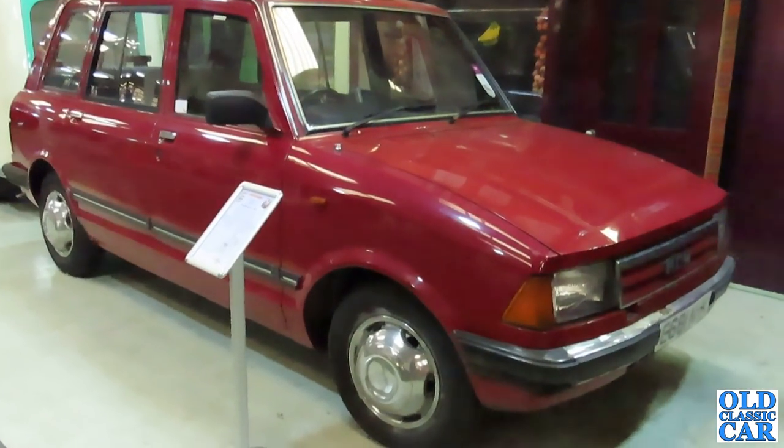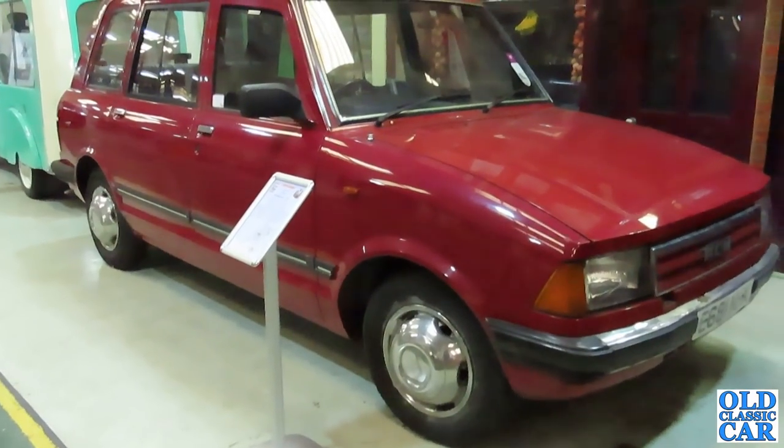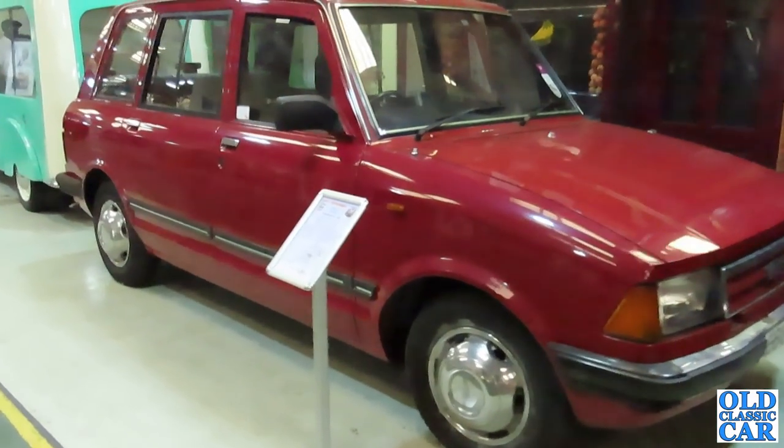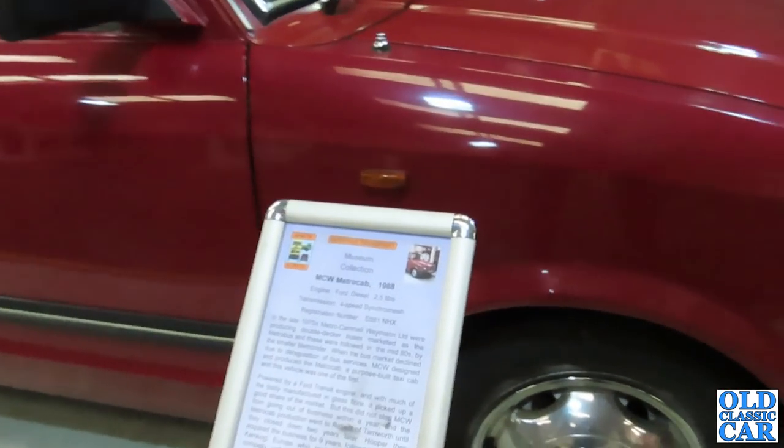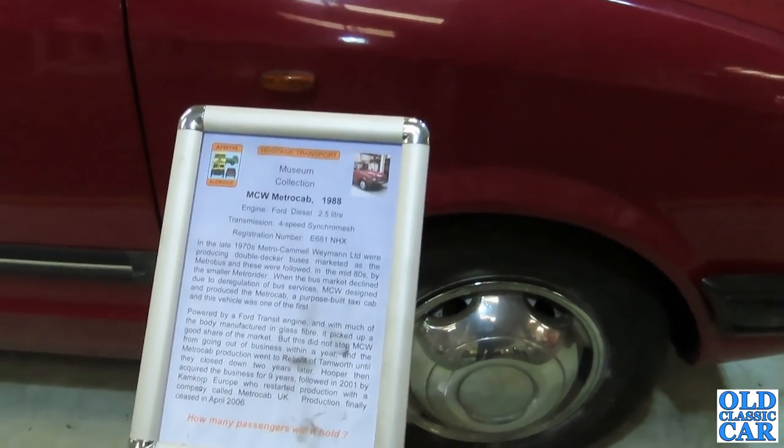So the 1980s, and this is an MCW Metro cab, E registration, so it's like 86, 87, something like that. A quick look at the info board: 1988, 4-speed synchro, Ford diesel, 2.5 litre.